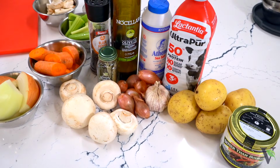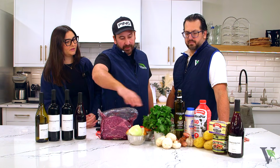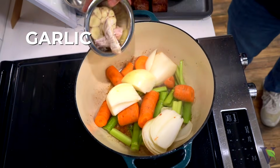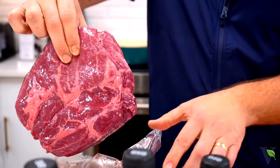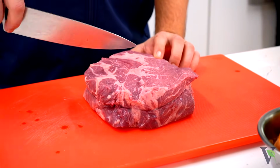So why don't you tell us about the main ingredients, and then maybe we'll talk about beef selection. This is essentially just going to flavor the stock, so to speak. Onions, carrot, celery, garlic, mushrooms is going to be in the end as well. For beef, we are using blade eye roast, which is just something that has a little fat. You can use chuck roast, short rib, anything that has a good fat content.